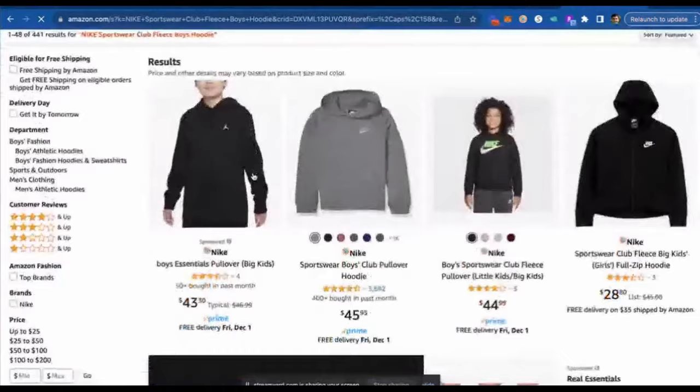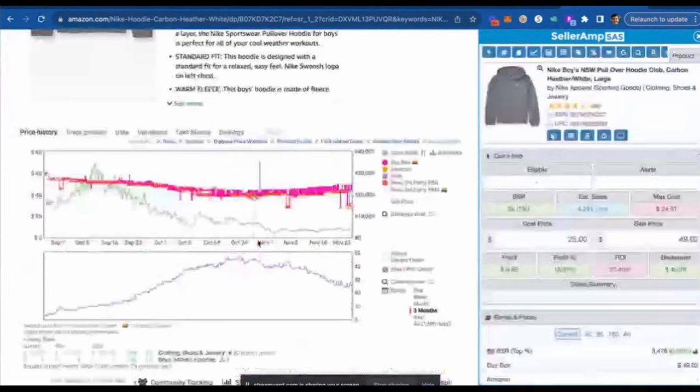Sportswear. Game time. $30. This is good from WSS. It's been good for a while.